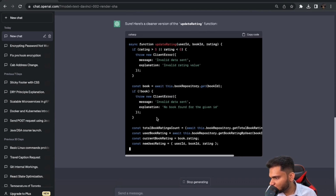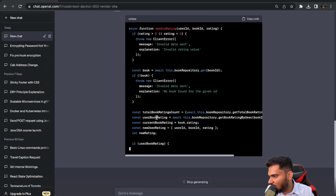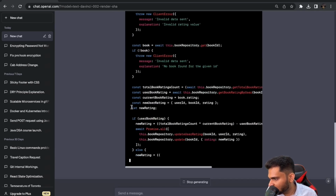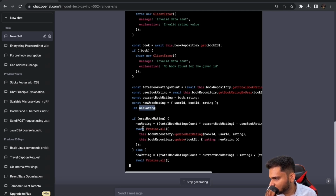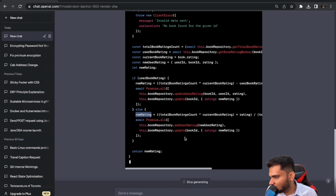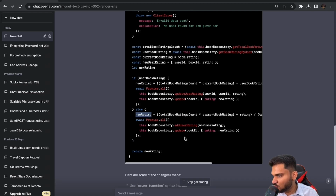And looks like it is doing pretty good stuff here. I actually introduced a var newRating inside the if block and else block so that it becomes function scope. But you can see it has replaced that with let and is now using this let variable for the new rating here as well as here, right? Okay, so I can see there are a few things that it did.